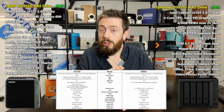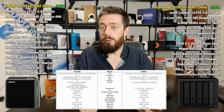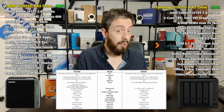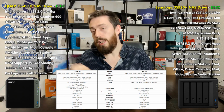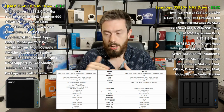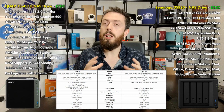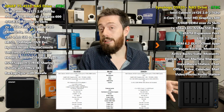Now, I mentioned SSD caching because that is one area of contention here, because if you're going to use SSD caching and you're going to focus a lot on the internal operations of the NAS, with less of a concern about what happens externally, so you're not too worried about the speed with which you access the data, you're more concerned with how the data is processed in the NAS, then the Synology has something for you.